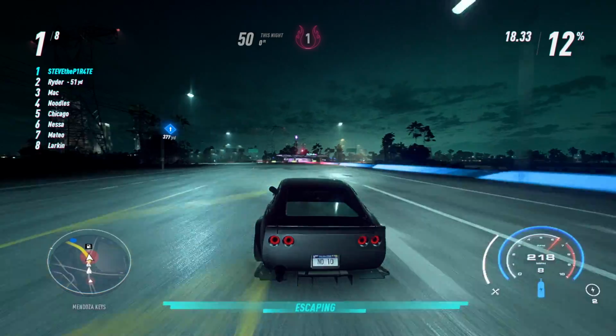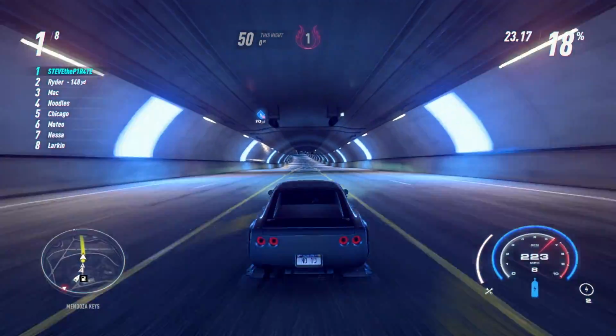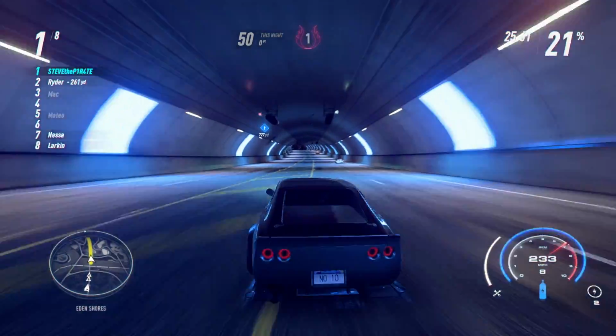After a hot shot, the NISSAN Fairlady 240ZG. I'll take him off the streets. Everyone get that? Word is our troublemaker's driving a Fairlady Z.